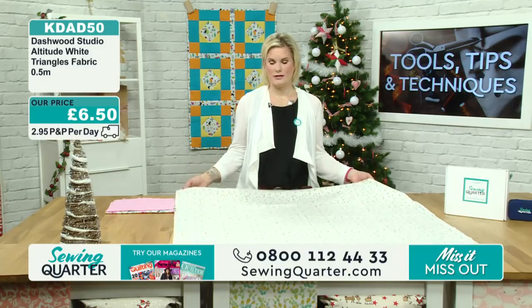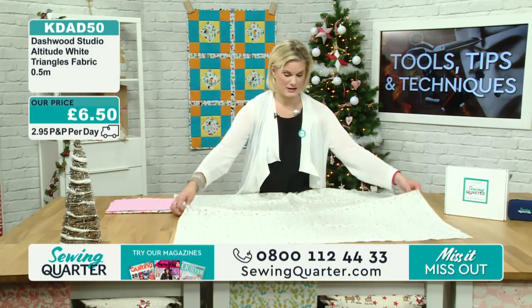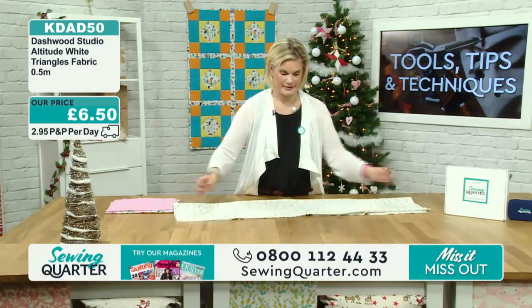It'd be lovely as binding. It looks really modern, and then you pop it with the other Dashwood fabrics, and it changes it up again.